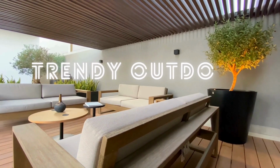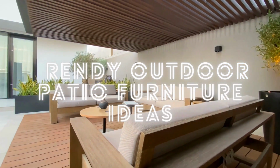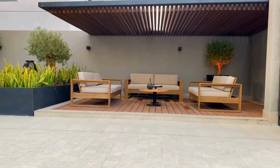Today, we'll talk about trendy outdoor patio furniture ideas. Hopefully, the pictures presented will provide inspiration for all of you. Let's just get started.